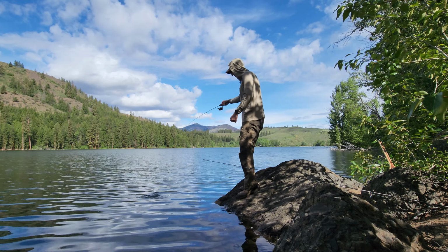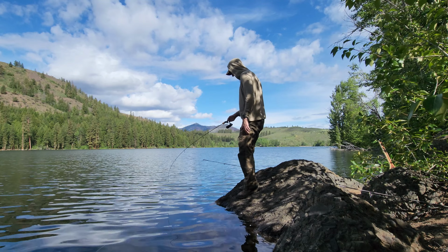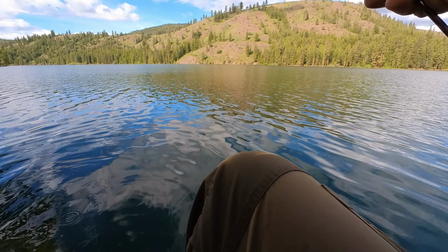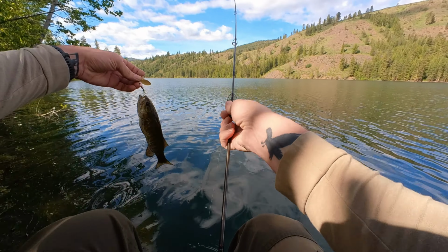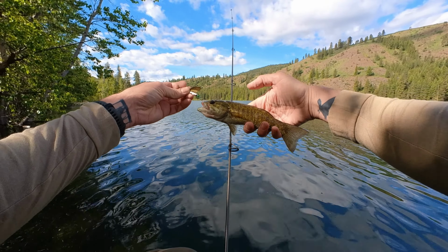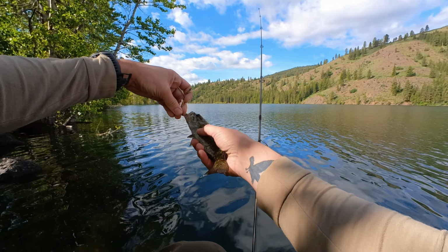There's a fish. What? Oh my gosh, you guys. Look what I just caught. It is a mother frickin' bass. What's up, buddy? Yeah, I'm not after you today.